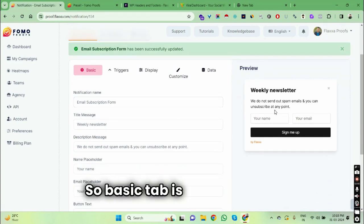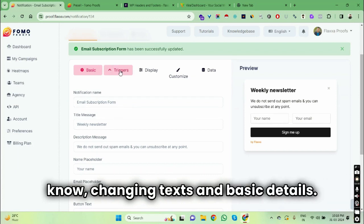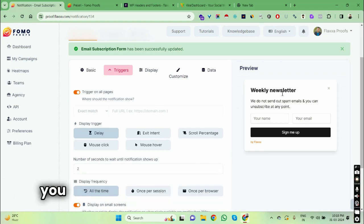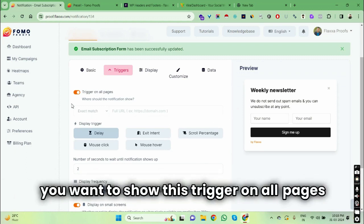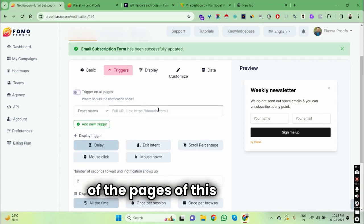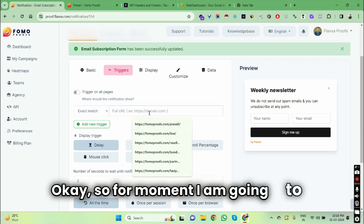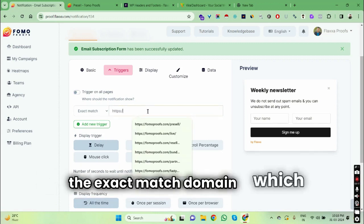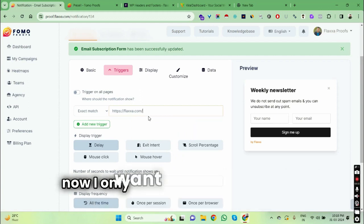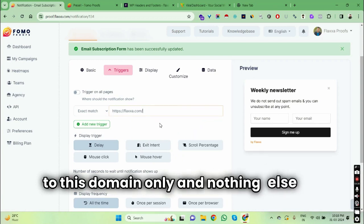So here on this page you have different types of settings. So basic tab is all about, you know, changing texts and basic details. Trigger is something where you select the intent, whether you want to show this trigger on all pages or you want to show this trigger on some of the pages of this domain. Okay, so for the moment I am going to use the exact match domain, which is flexa.com, because right now I only want to show this trigger matching to this domain only and nothing else.